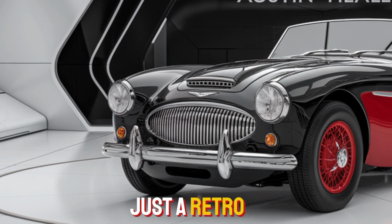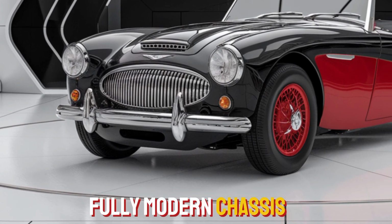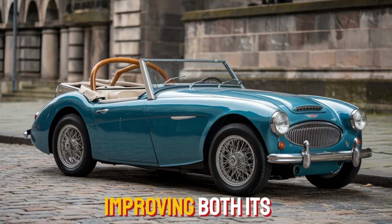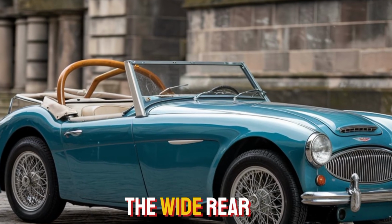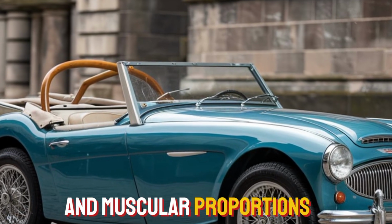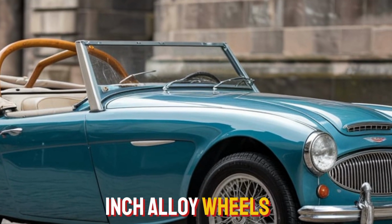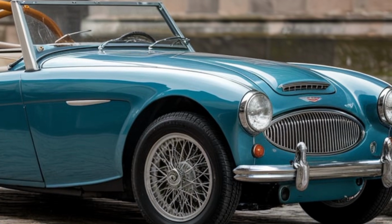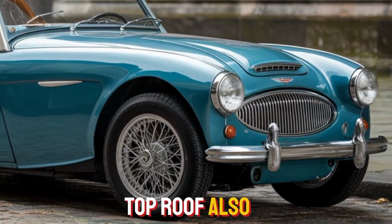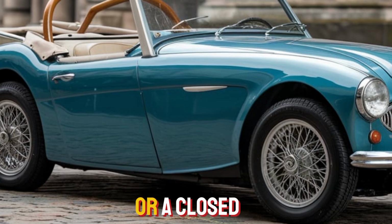But it's not just a retro design exercise. This new 3000 comes with a fully modern chassis and lightweight aluminum body, improving both its performance and efficiency. The wide rear haunches and muscular proportions hint at the power under the hood, while the 18-inch alloy wheels and optional wire wheels are a modern take on the classic style. The retractable soft top roof also remains, offering drivers the choice between an open-air experience or a closed cabin.